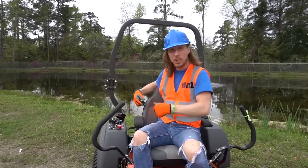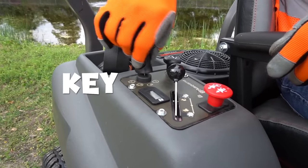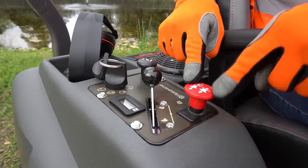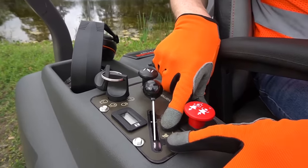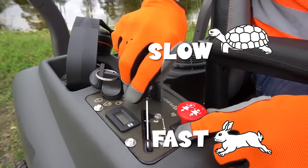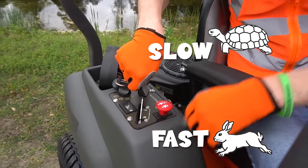Check out all these cool controllers right here. We've got our keys. That's what turns it on and off. And this really cool red button goes up and down. That actually turns on the blade down below. Makes it go round and round. And look, you even got a rabbit and a tortoise. The rabbit means it's gonna go really, really fast, and the tortoise means it's gonna go really, really slow.